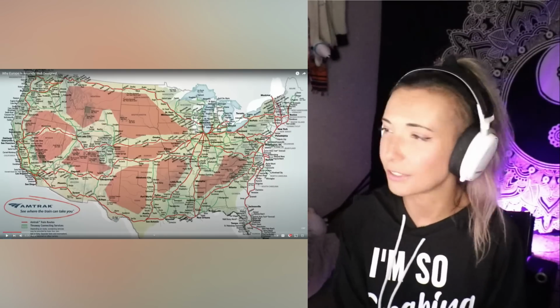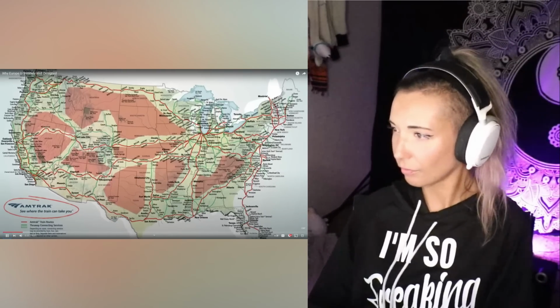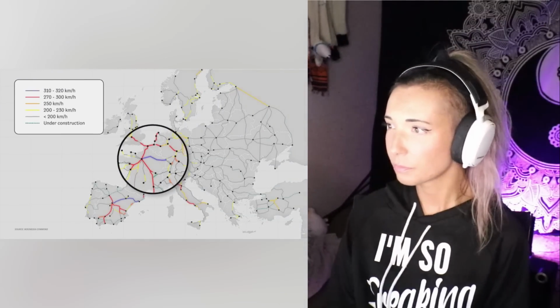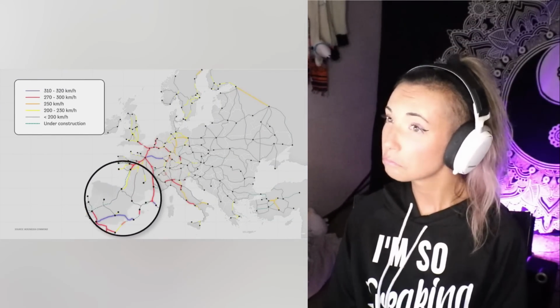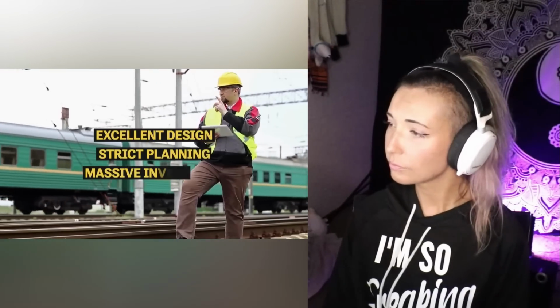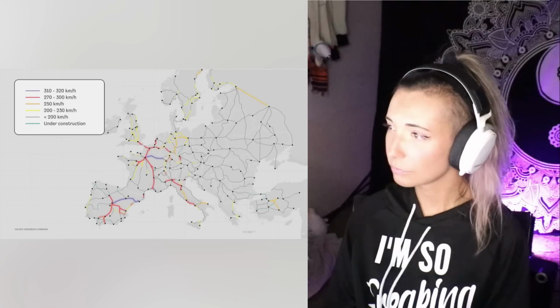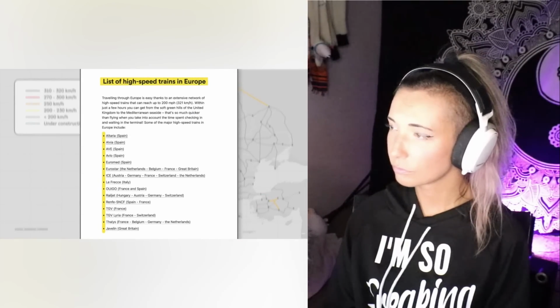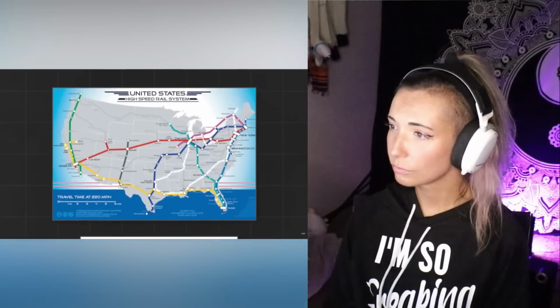Very interesting, big difference. But let me show you another map, this time of high-speed rail in Europe. Now obviously, high-speed railways aren't going to be as common as regular speed railways as they require excellent design, strict planning, and massive investment. And yet, as we can see, high-speed rail is present in Europe, which is a stark contrast to the US, as you can see from this map.